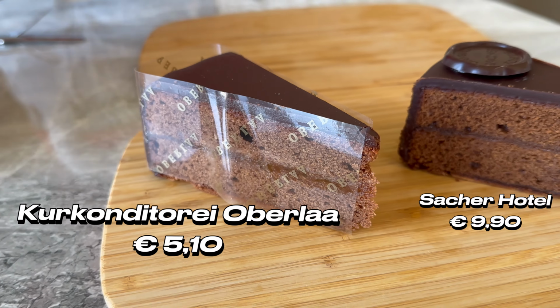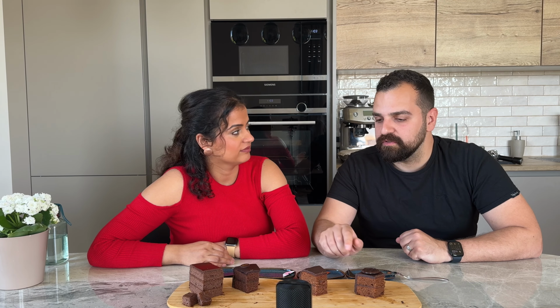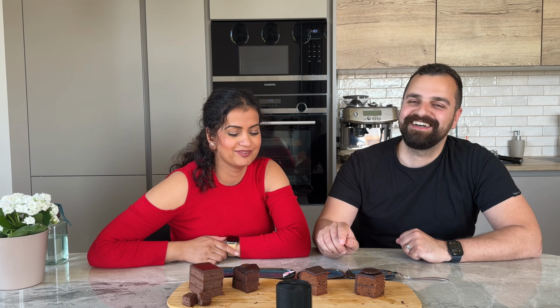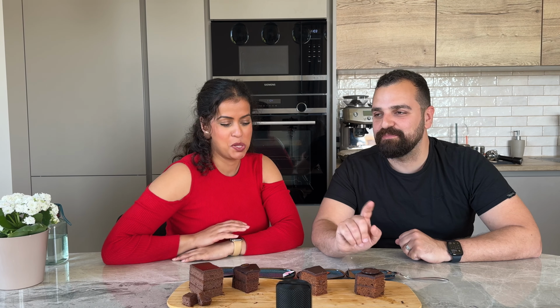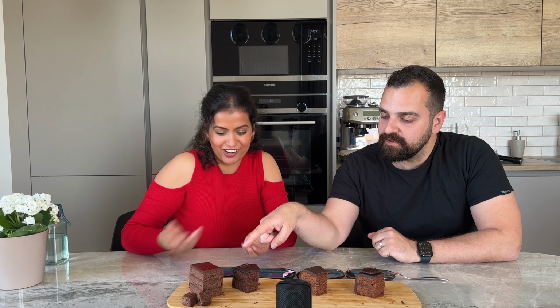You get a better tasting cake, of course. You don't have to wait in line. Actually, today there was no line. But normally, when we pass by, I went up quite early, but normally there is a line. And these two... What are they doing here?